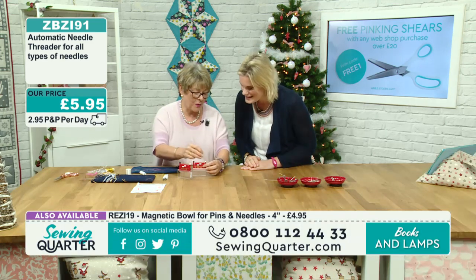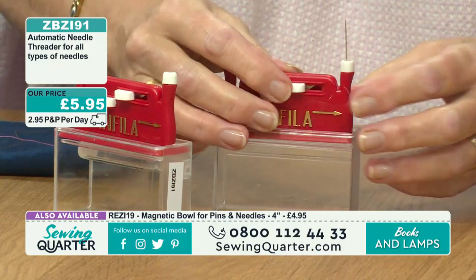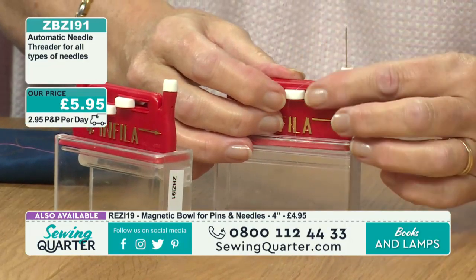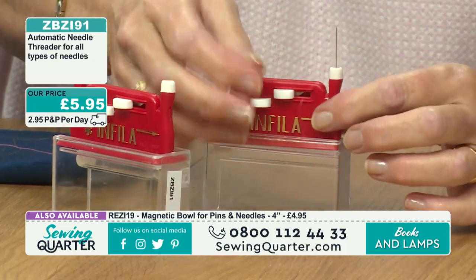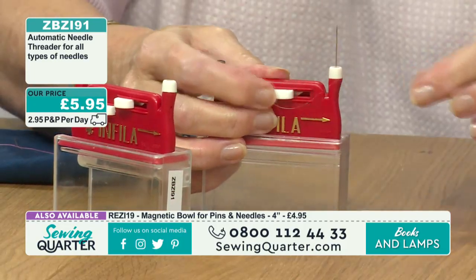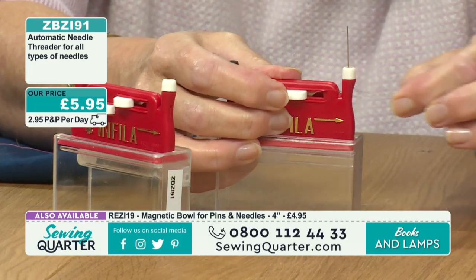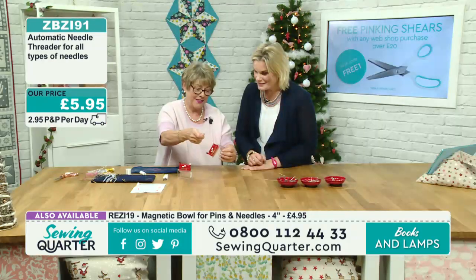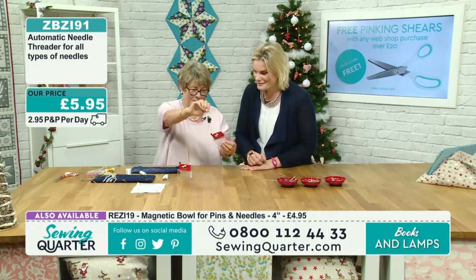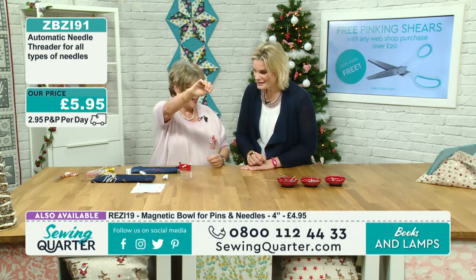Hang on, I can't even see this one. I was getting it lined up first because it's the invisible thread, and it's a bit lively. Look at that. Oh, dear. Shall we give it a go? No, it's through. Actually, I haven't made an awfully good job of that, because it's got tied up in here.